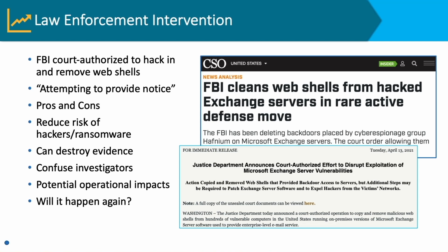Oh, yeah, of course. I mean, one, I'm sure they had the best intentions. You know, we're from the government and here to help you. But when you have somebody coming into your server and removing these things, a responder doesn't know if this is the FBI or an adversary doing this, so it becomes kind of confusing for them at that point. Also, there's the potential for evidence destruction, and then we look down the road. Is something like this going to happen again? And what are the future implications of this type of activity?